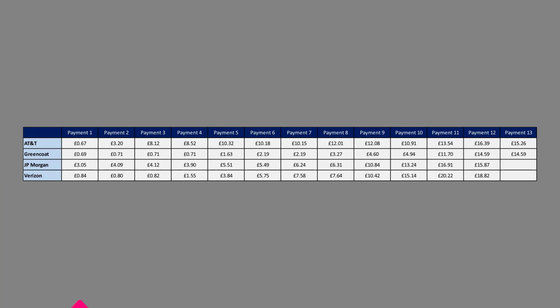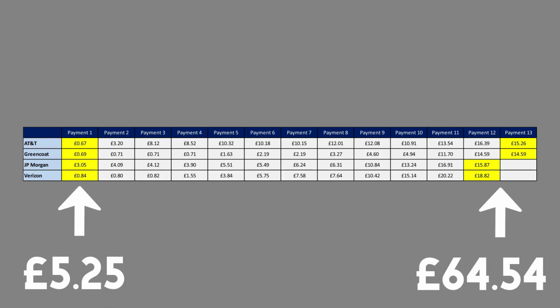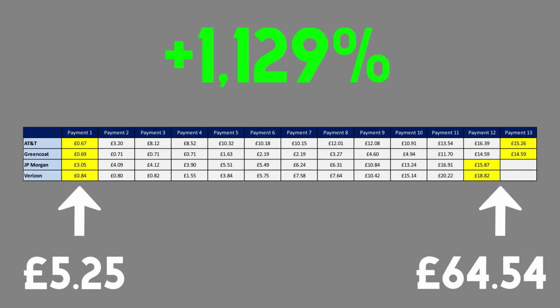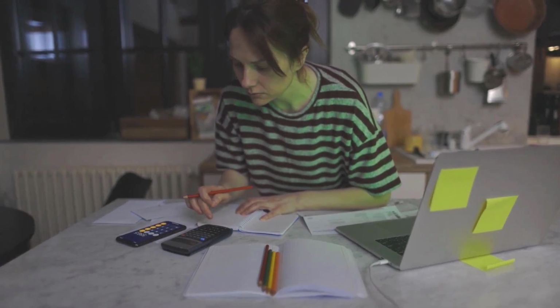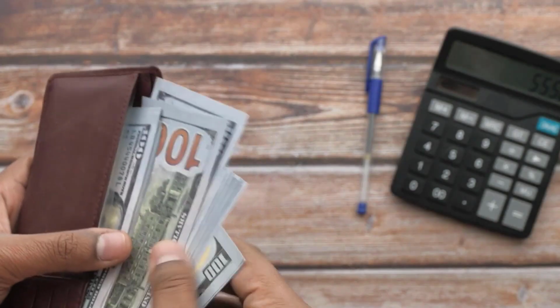Look at the amounts from the first payments that I received, compared to the amounts from the latest payments. In fact, the total for my first payment was £5.25, and the total for my last payment was £64.54, a 1,129% increase. Again, I'm not an investment guru and I've not done anything special. All I do is allocate a portion of my monthly salary to dividend-paying stocks and ETFs. It's the consistency that is key.